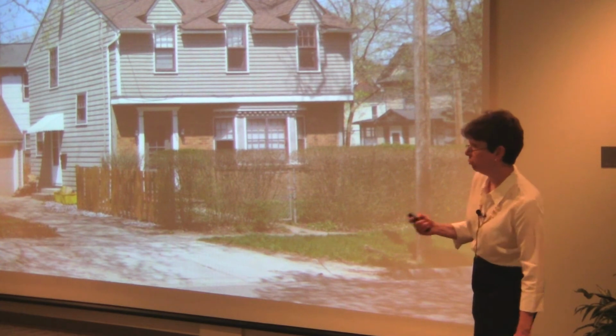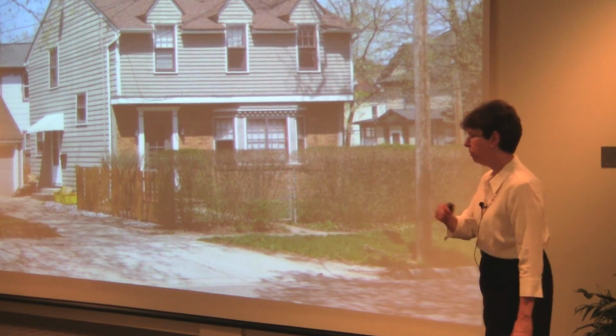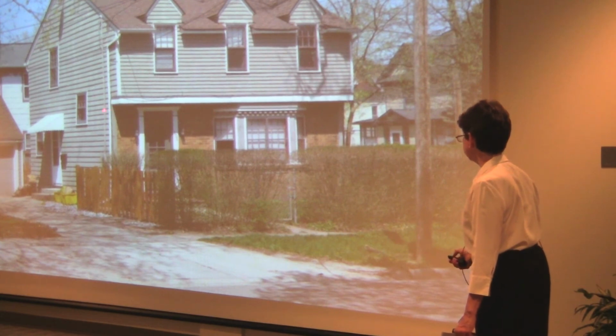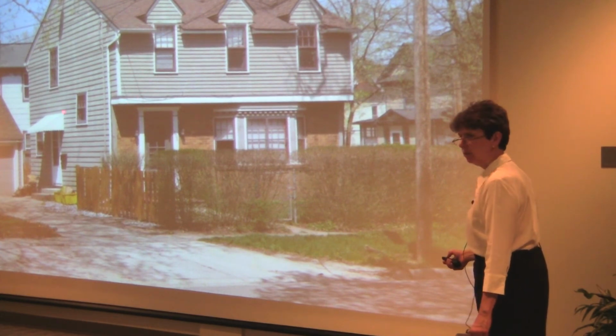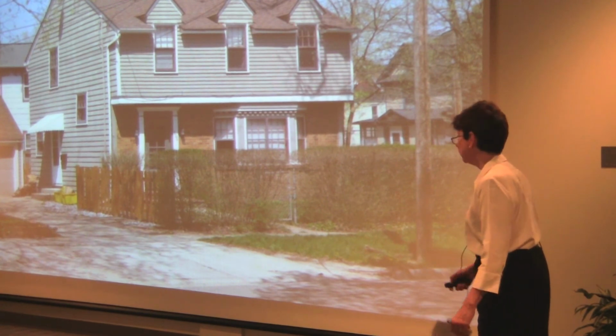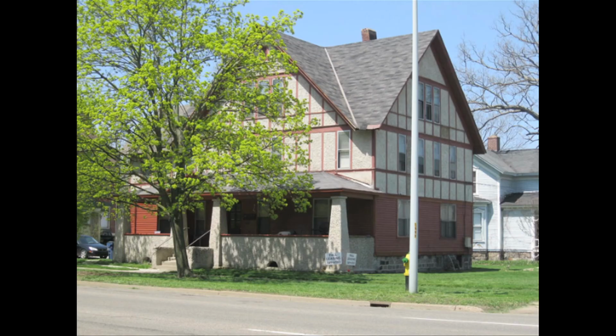More post-World War II than pre-World War II. And the one distinctive feature about that one is it's got that second floor overhang, which is one of the distinctive features of the Garrison Colonial. So we've got a lot of colonials in the Stewart neighborhood.